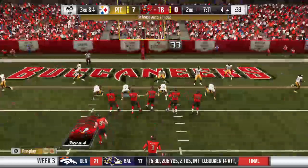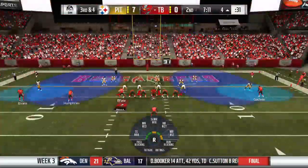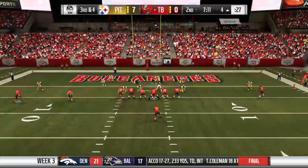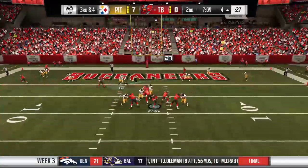Now we've got 3rd and goal coming up, and couldn't you imagine being in that huddle, partner? You know they're looking at each other saying, we can't come away with just 3 points after this drive. Yeah, they've covered a lot of ground. They want more than that.